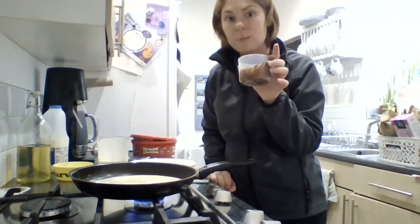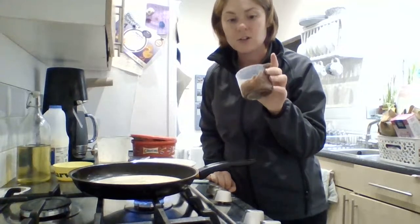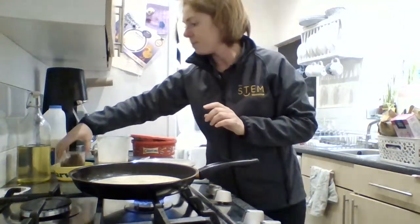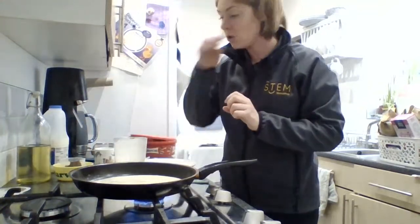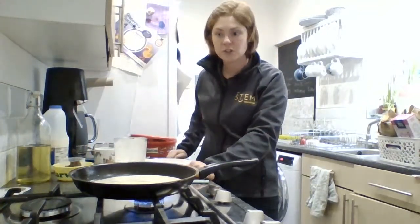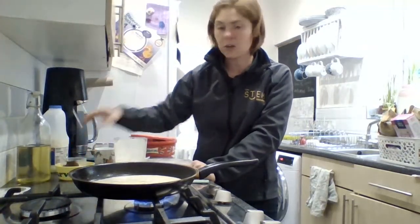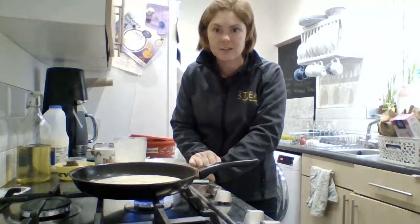Or do we think it's going to be a chemical reaction? Do we think it's going to change forever when I heat this chocolate up? Now, keep a parent or an adult close by if you're starting to use boiling water to melt chocolate. Another way to melt chocolate is to pop it in the microwave for a few seconds.